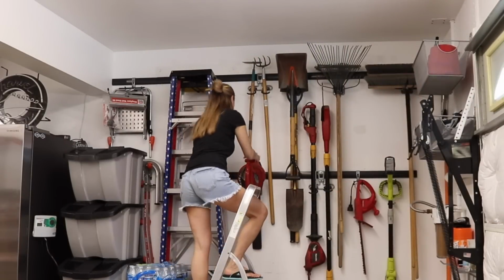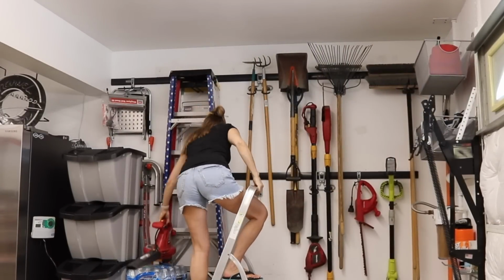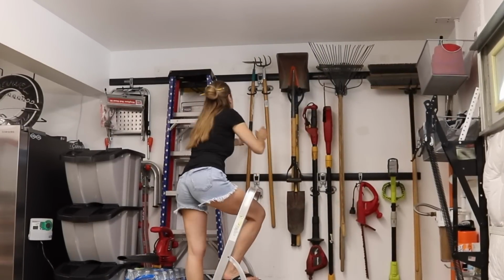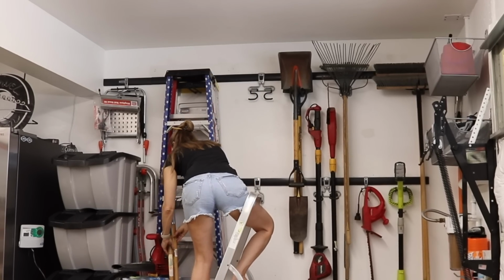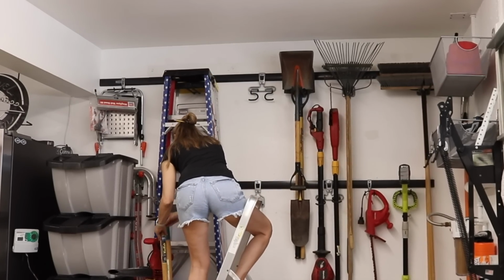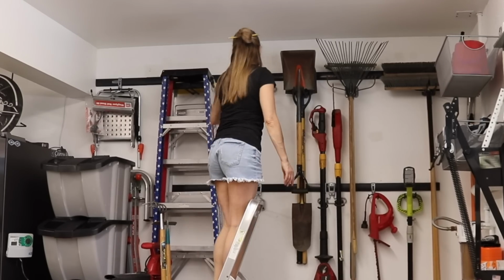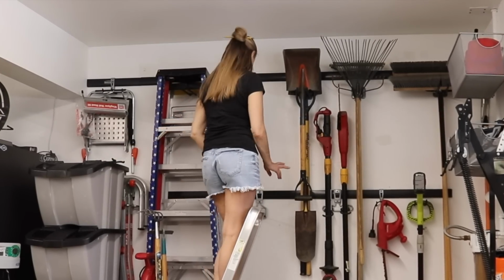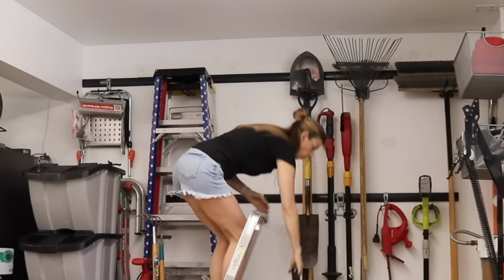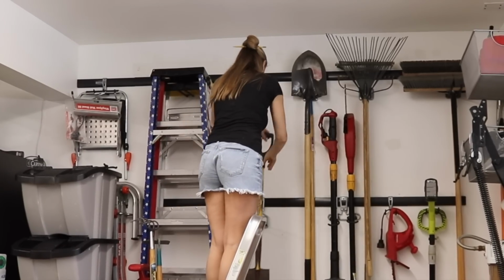Once I made the decision on what we needed to have on this wall, it was time to play a game of Tetris. I spent a little time trying to space things out evenly so that they were easy to get to and easy to put away. We've been using this system for a few months now, and so far this wall functions beautifully. It's easy to put things away so it stays organized, and having the tools closer to the door saves time and effort.